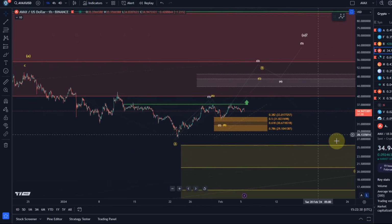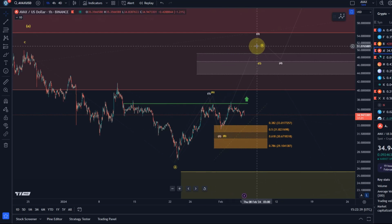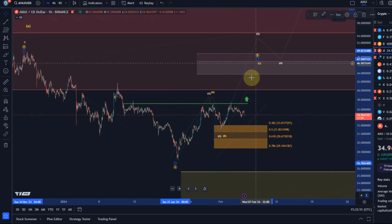Then if we zoom into the detail, it could be that we're following the main thesis more directly, so get a more direct breakdown. Again, in this case, this B wave would have topped on the 30th of January at this swing high around $37. But again, that would only be my alternative at the moment. I would need to see a break below $29.10 to confirm that.